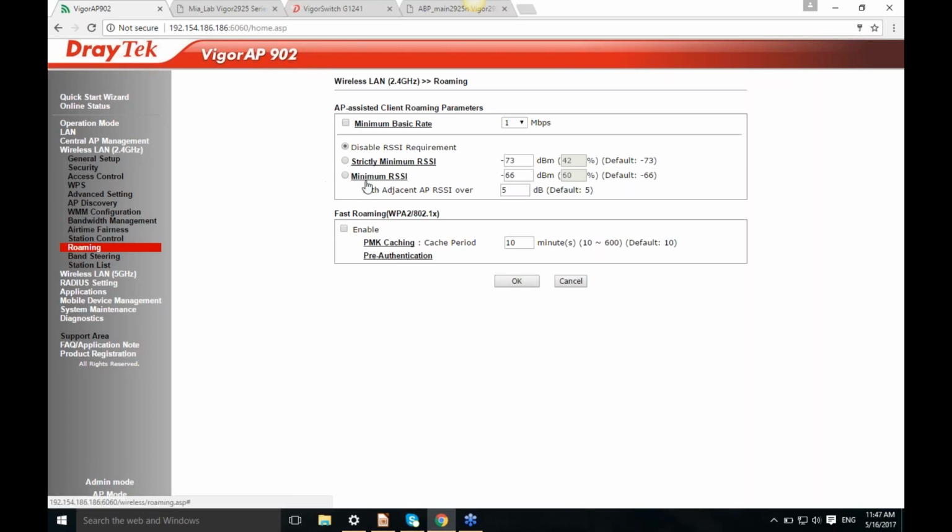And there are certain other features like minimum RSSI with adjacent AP. So in this version, the access points will continuously communicate with each other. And if the existing access point finds that a neighboring access point can offer a better signal strength, only then is the client disassociated. And you can define what better is. So you can say that if the RSSI is over a certain threshold, then it gets disconnected.